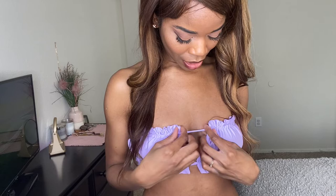All right, let's move on to the last swimsuit, then we are done. Girl, I feel like I'm a little mermaid under the sea. That's how I feel. And it's so thick. This is not thin, it's not flimsy material. This is like, what the heck? That car drove by twice. Let me hurry up and change and close these blinds.